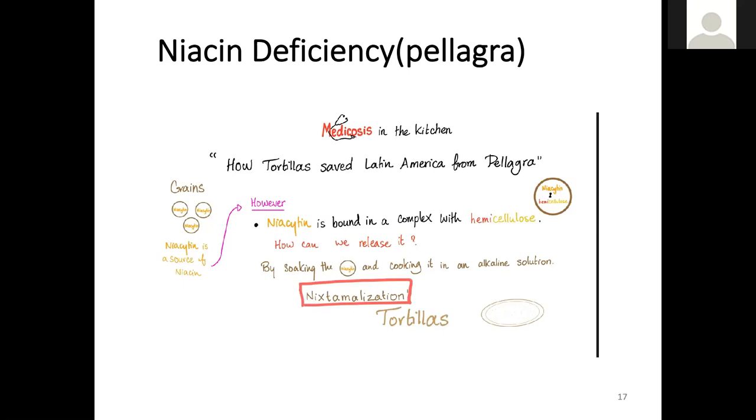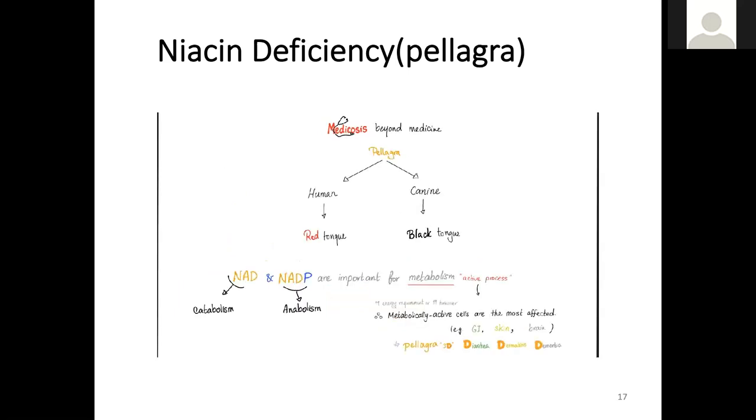I think I'm now an expert on Mexican food. I should open a restaurant called Medicosis Tortillas. No pellagra, no problema. Please forgive my stupid jokes. Medicosis beyond medicine: pellagra in humans will give you a red tongue, but pellagra in puppies will give you a black tongue. My knowledge extends beyond medicine, man. From tomorrow morning, I should ditch Gray's Anatomy and start reading about the anatomy of the donkey.